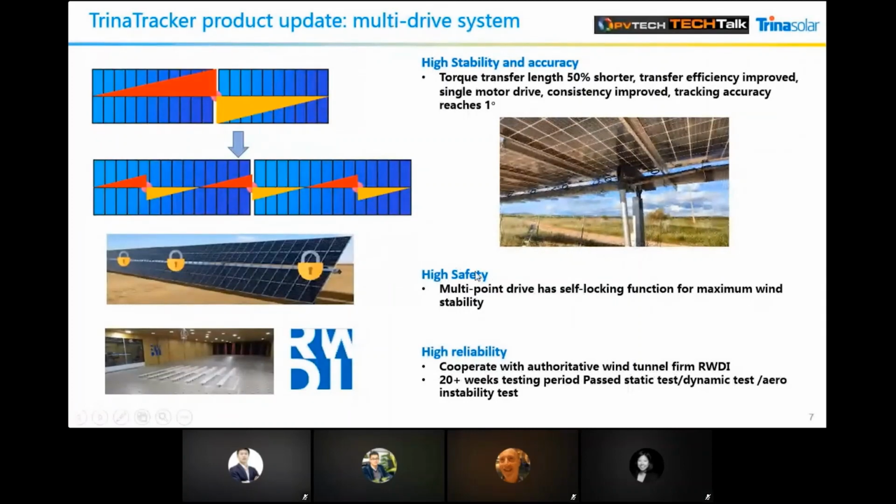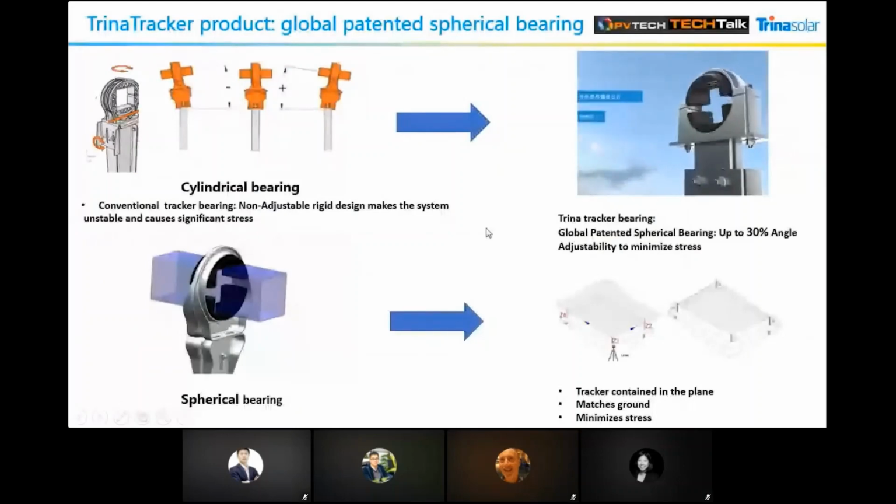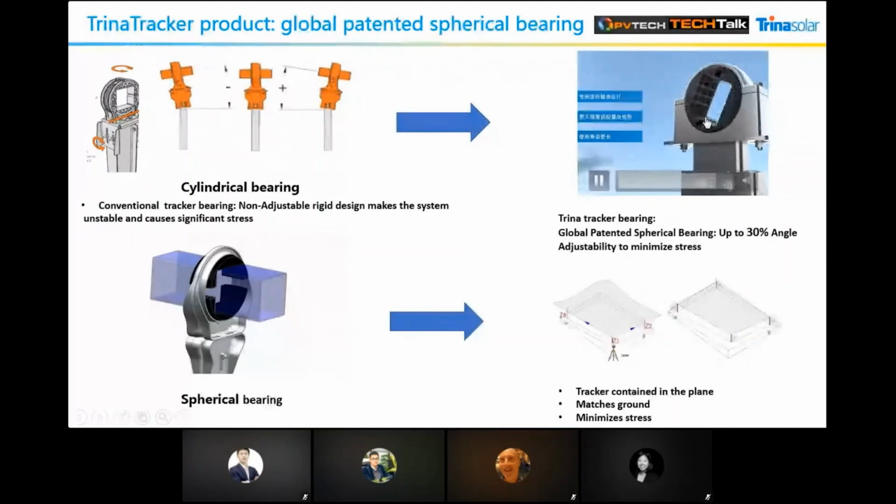Okay, this is point one, and the second is our bearing system. Trina's bearing system is quite special compared to any other bearing system in the market.